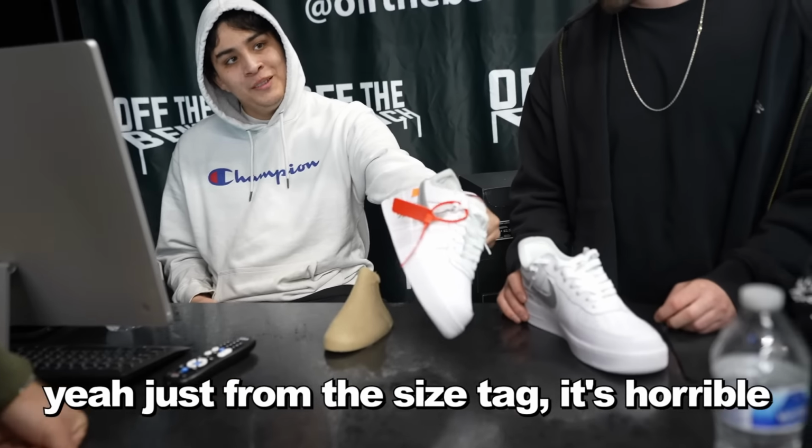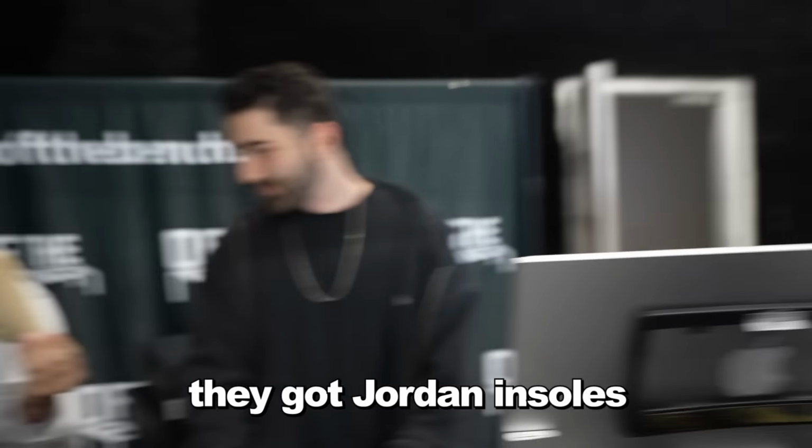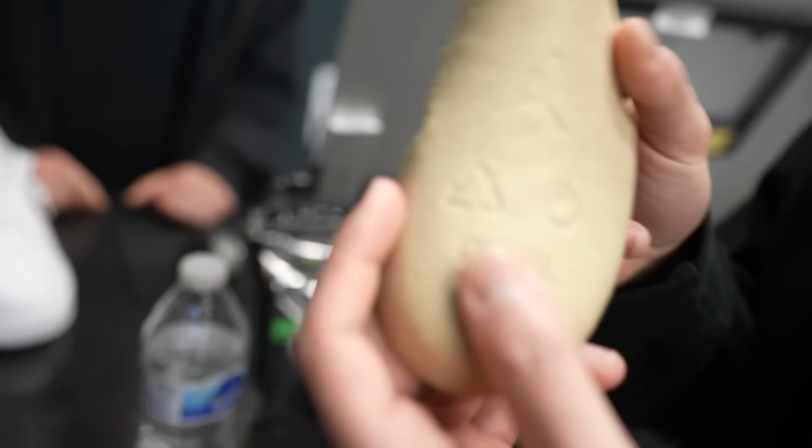Did you look at them as well? You could tell they're fake. Yeah, the size is horrible, and the insole stitching. I guess we'll just do like 500. I can't, bro. I mean, obviously they're fake. Like a Jordan insoles. Oh, wait, what? Yeah. Who put this in there, bro?